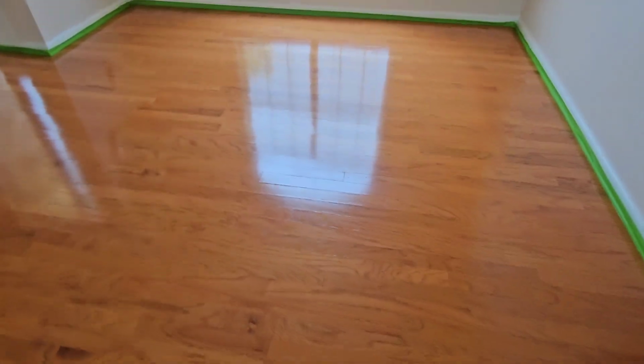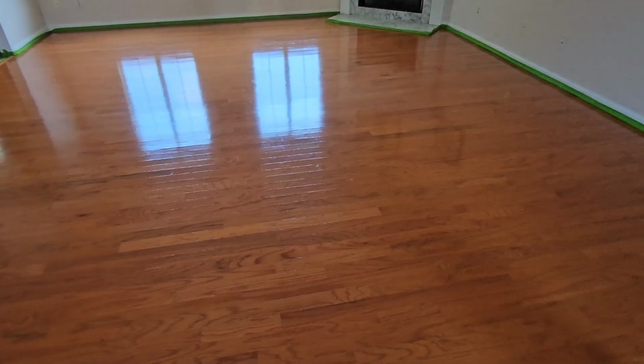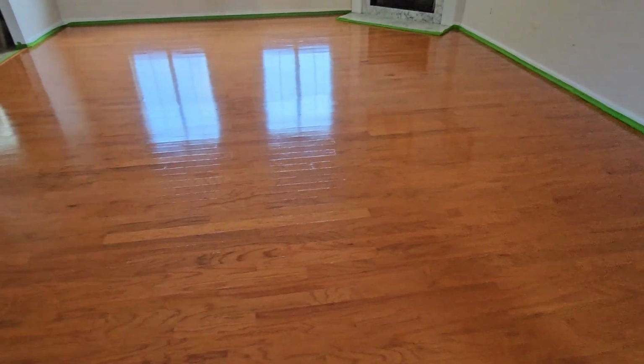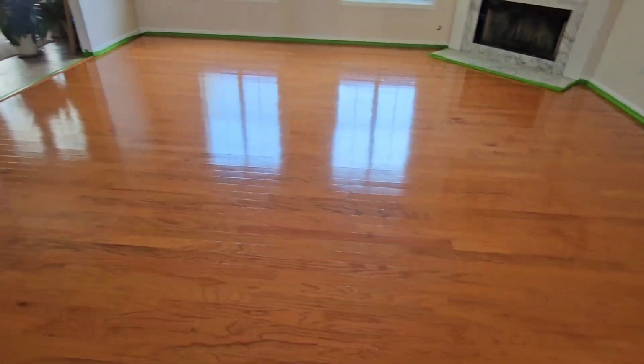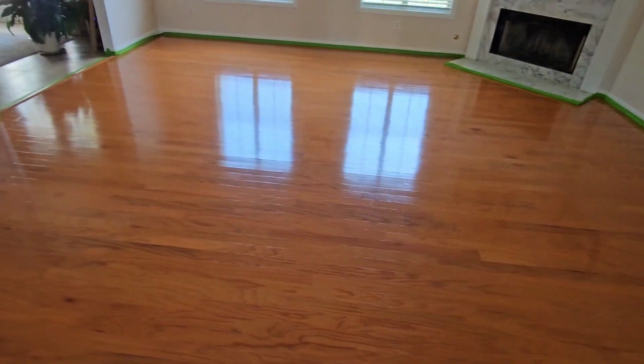Also, guys, when you're doing engineered floors, especially the very thin ones, sometimes at the joints you'll see a little swelling because of the moisture. It's such a thin wood, but over time, as that moisture evaporates out of the wood, it'll go back down. But guys, these floors came out great. I'm going to zoom in, and you can see there's no more residue on this floor. And you can actually see that this floor has a really good factory sheen on it.